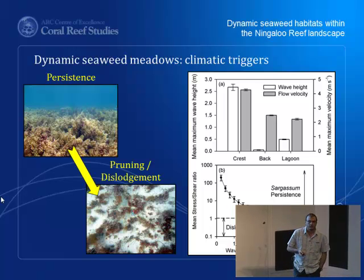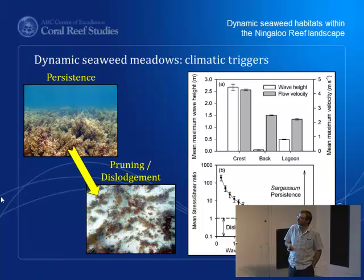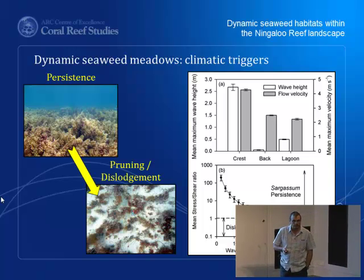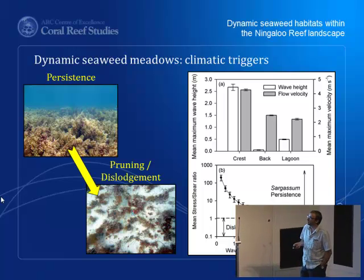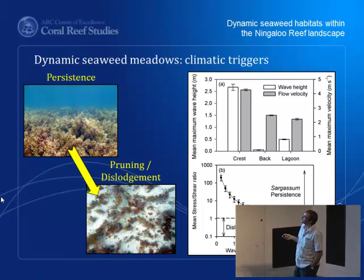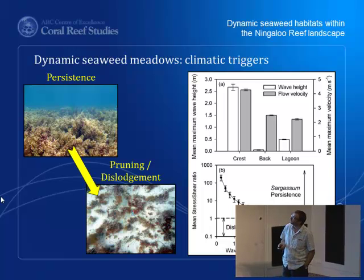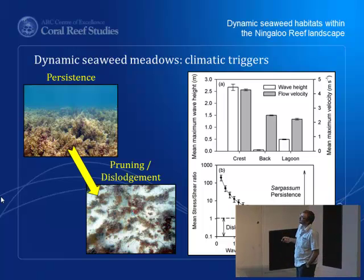And one of the things we think is a key trigger is wave energy, because in late February, early March, as far as we can tell so far with a few years of data, the southwest trade winds pick up, and we see an increase in the amount of wave energy that starts impinging in the lagoonal habitats. And this particular plot is to give you an indication of what the wave height spectrum looks like between the outer reef crest and across the back reef and into the lagoon in Ningaloo habitats, and the attendant flow velocities that are created by that wave action.